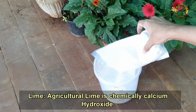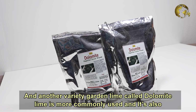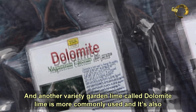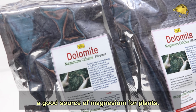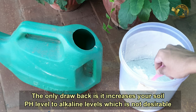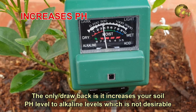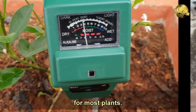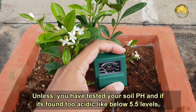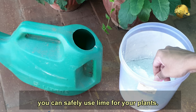Agricultural lime is chemically calcium hydroxide, and another variety of garden lime called dolomite lime is more commonly used, and it's also a good source of magnesium to plants. No doubt it's a great source of calcium. The only drawback is it increases your soil pH level to alkaline levels, which is not desirable for most plants. Unless you have tested your soil pH and it's found too acidic, like pH levels below 5.5, you can safely use lime for your plants.